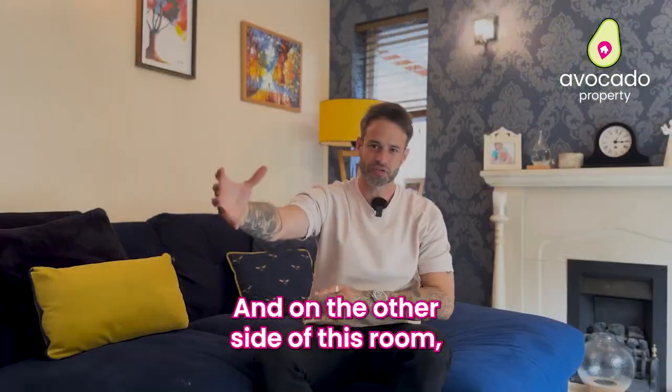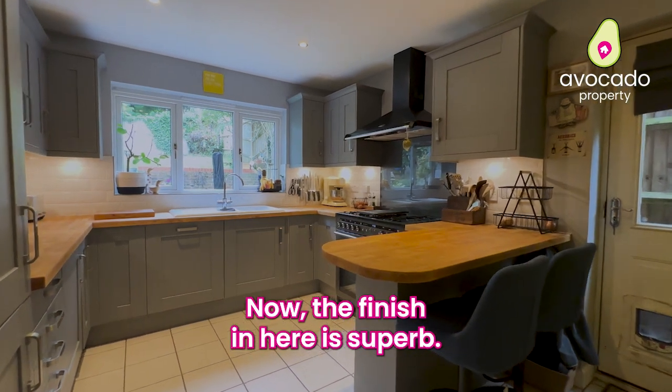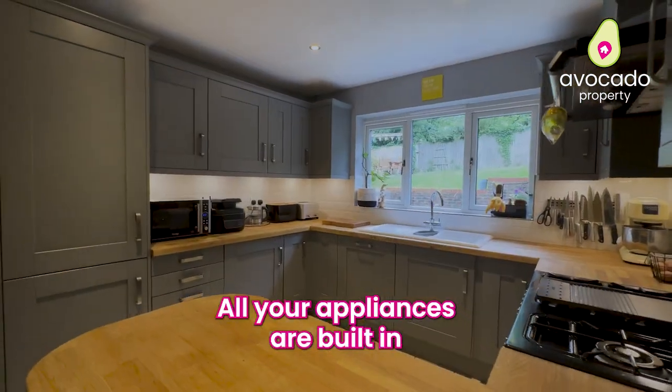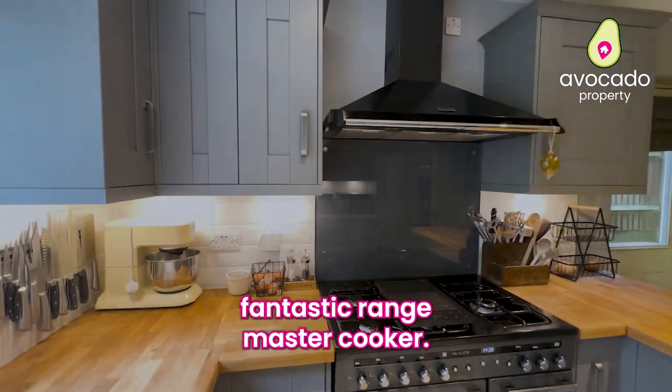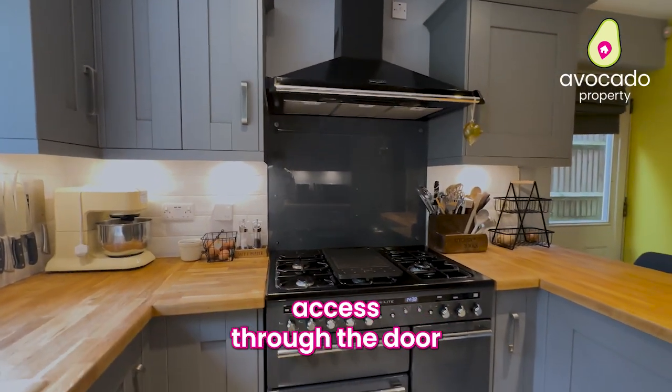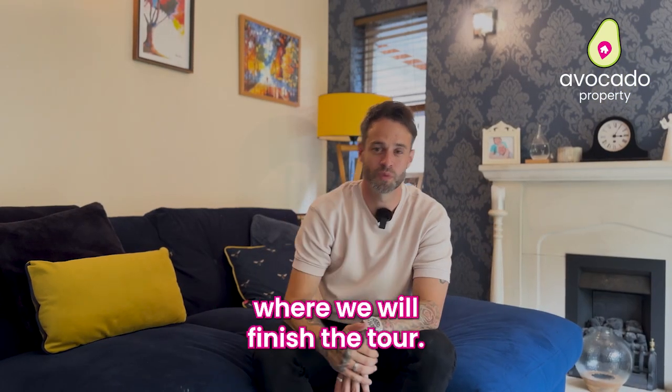And on the other side of this room, you've got your fitted kitchen breakfast room. Now the finishing here is superb. All your appliances are built in. You've got that fantastic Range Master cooker. You've also got side access through the door there and back out to the front. Now join me in the garden where we'll finish the tour.